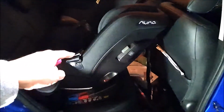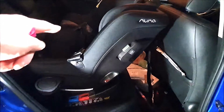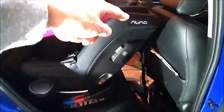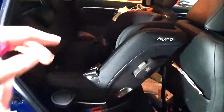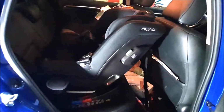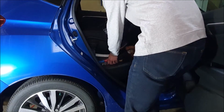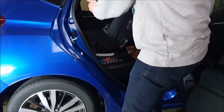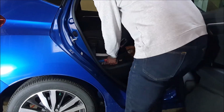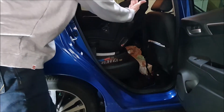Now, this Nuna RAVA seat does have some adjustments. Right now I've got it in the most reclined position to match the infant car seat the closest. Let's see what happens if I recline the seat less. So there's 5 positions, and each position is only a slight difference, but if I go all the way to position 5, you can see it looks more upright.